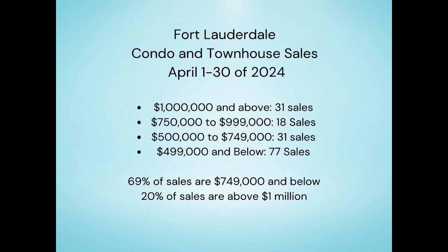All right, $1 million and above, 31 sales. That's a big number. 750,000 to 999,000, 18 sales. 500,000 to 749,000, 31 sales. 499,000 and below, 77 sales. So 69% of sales taking place below 749,000. So that's your sweet spot, right? 20% of sales are above $1 million. I'll be honest with you, that's a big number. To be above $1 million and have a fifth of the sales there, that's a big number.